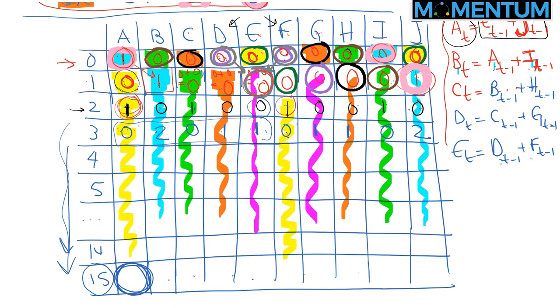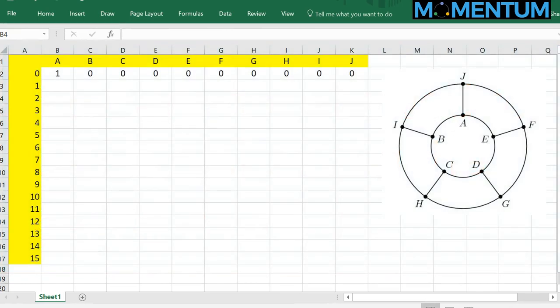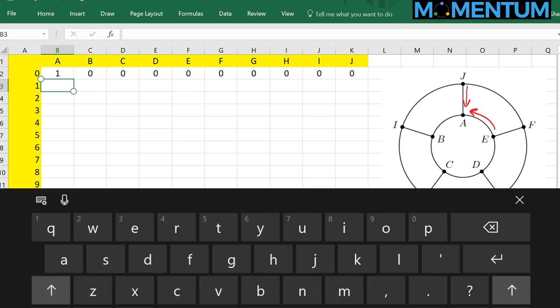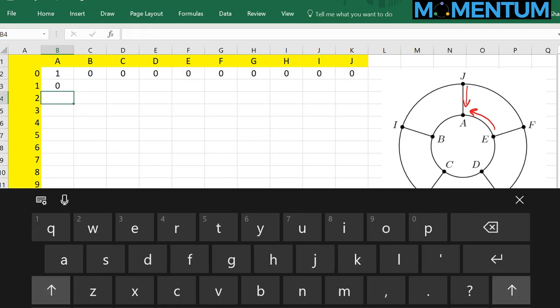So what I did is I created an Excel sheet to help us with all these calculations. Let's go ahead and make use of this sheet. I already entered the initial condition. Remember, if you want to end up in A in the next step, you were either in J or in E in the previous step. So it's really J plus E from the previous step. So all I do is write a formula here: equal to E plus J. Does that make sense? And press enter. I'm done with that one.